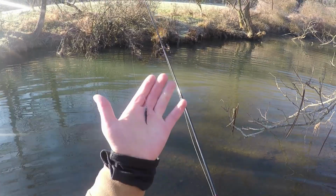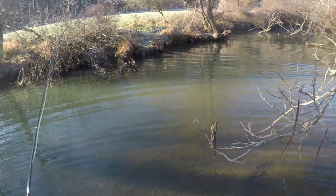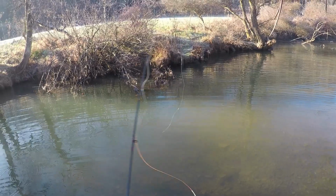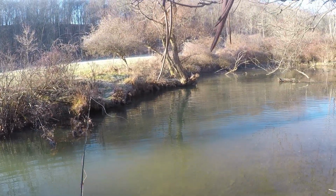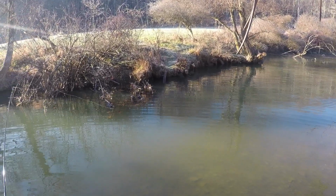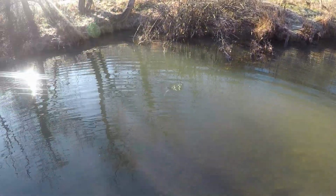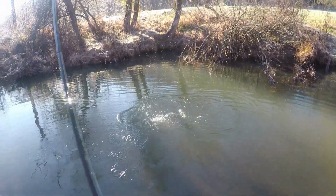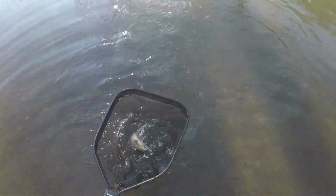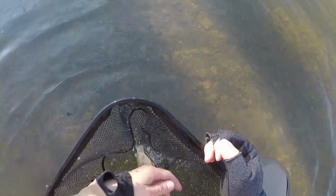Alright, so just got that jig streamer tied on. Let's see if we can do any good with this. Yep. Instantly first cast. That's awesome. Dude came up and smoked it. Oh my gosh, that is too cool.